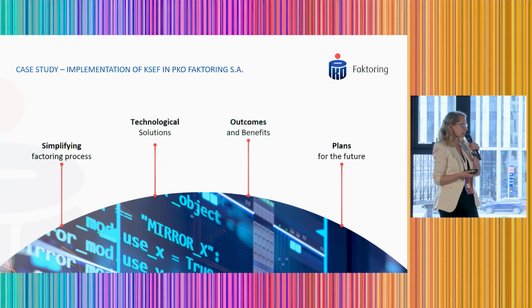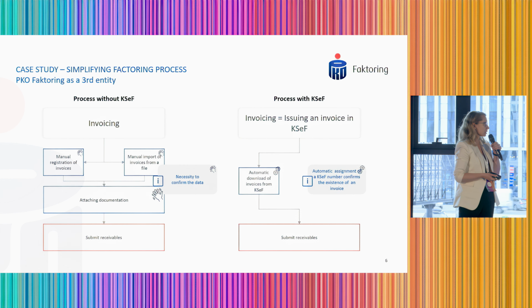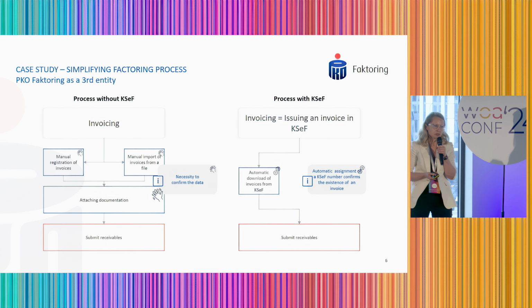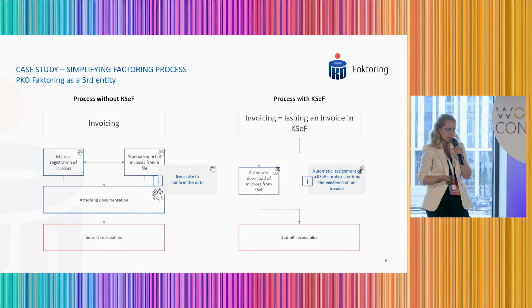And this delay impacted our ongoing project, and the processes I will be describing are not yet available for our clients. So how do we want to do it? We want to simplify and accelerate our processes using two types of access to KsEF. These are the process diagrams. When we are entitled to KsEF as a third entity, when we are authorized to KsEF.